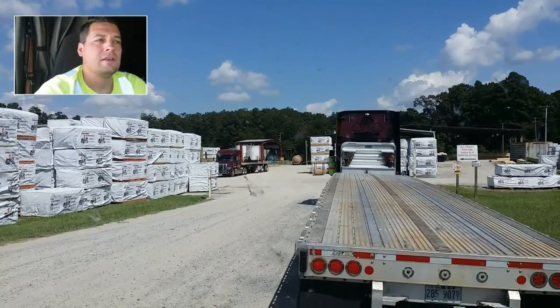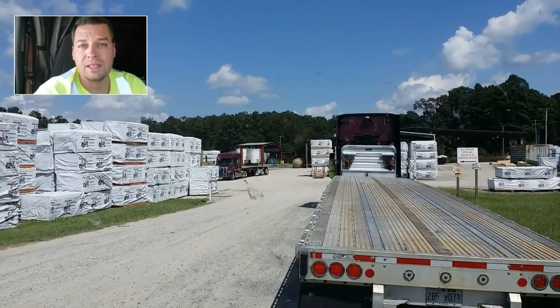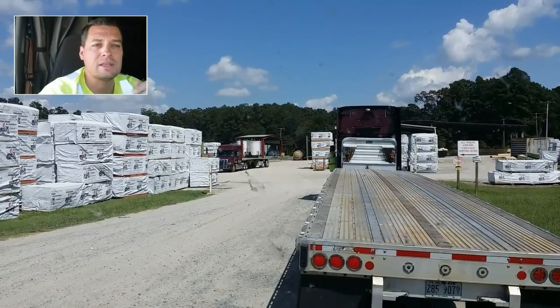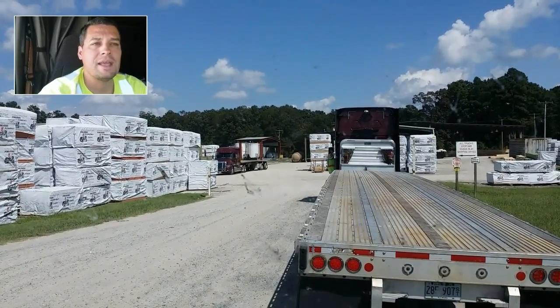So normally you might have in your mind, this is just plywood. I've hauled that much lumber before, but it may not be the case as far as weight. You could find out that it actually weighs quite a bit more, and you could actually be running overweight. So I will definitely be going by a CAT scale.